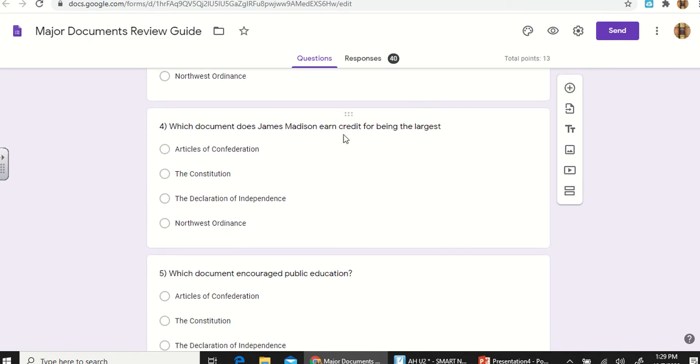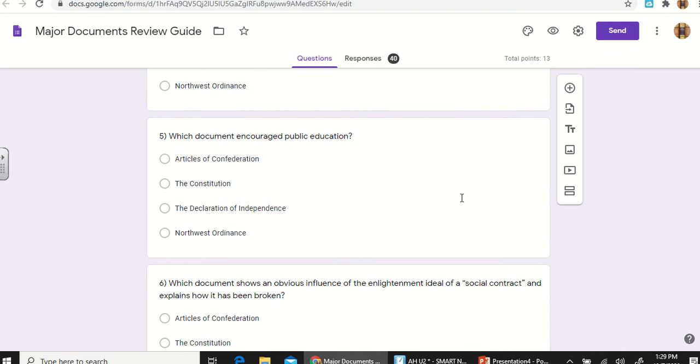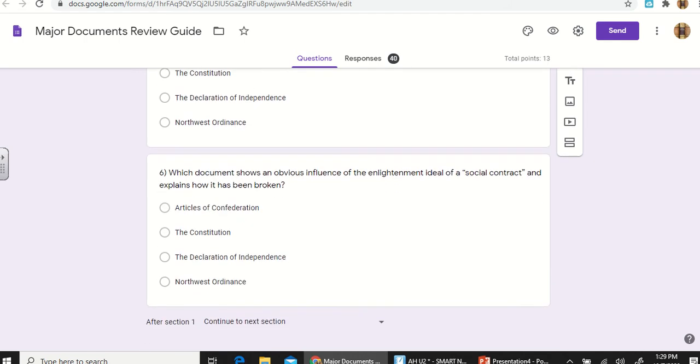Number 4, which document does Madison earn credit for being the largest contributor? Well, that is absolutely the Constitution. Not only did he play a pivotal role in writing the Constitution, he ended up writing all the amendments that we think of as the Bill of Rights. Which document encouraged public education? Absolutely the Northwest Ordinance. 1/36 of every township was set aside for public schools.